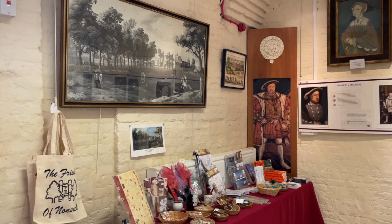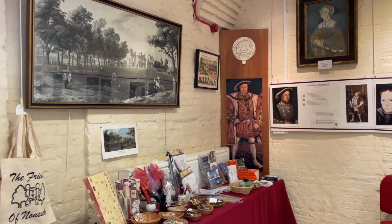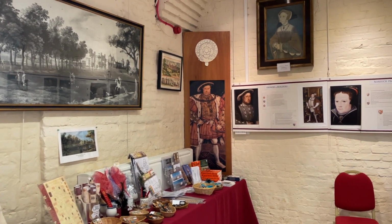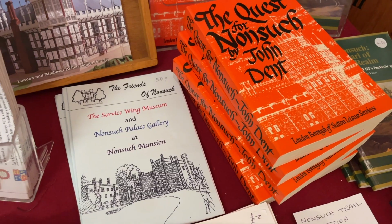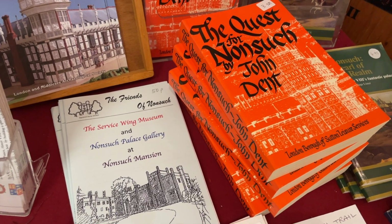I'm Gerald Smith. I had the bright idea of forming the Friends of Nonsuch in 1991, and it sounds rather grand, but it really was to support the Joint Management Committee, who have the task of looking after Nonsuch. Needless to say, of course, somebody turned to me and said, would you be willing to form it? And like a fool, I said yes.